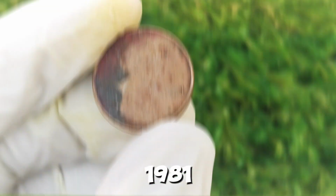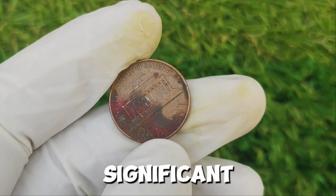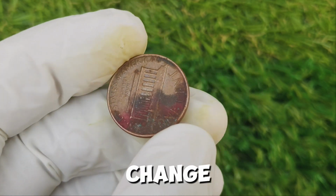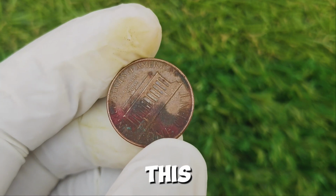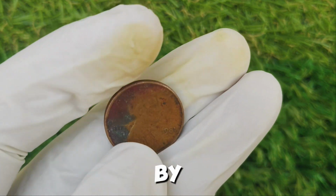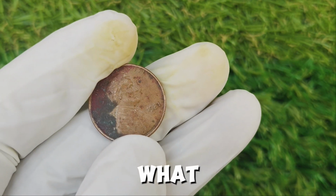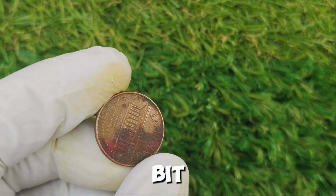The 1981 penny is more than just a small copper coin, it carries with it a significant history that reflects an era of change in the United States. Minted in the year 1981, this penny features the iconic portrait of Abraham Lincoln, which was designed by the artist Victor David Brenner. But what makes this penny truly special? First, let's rewind a bit.